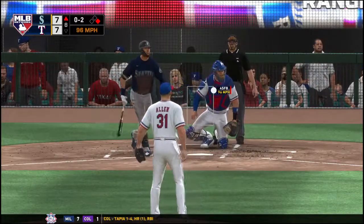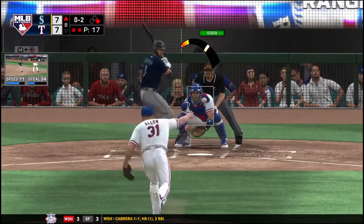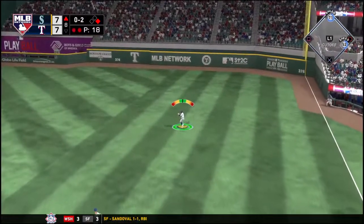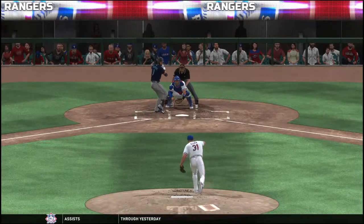Fouled off. 2 out with the possible go-ahead run at first. Hit sharply on the ground, and that'll get past his outstretched glove. It's a base hit. And that's going to move that go-ahead run to second now with 2 gone.